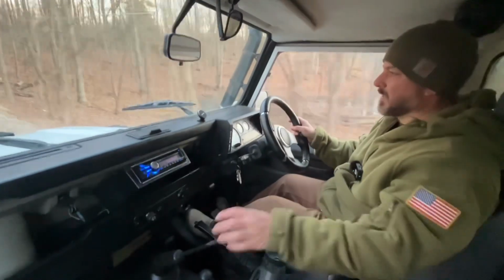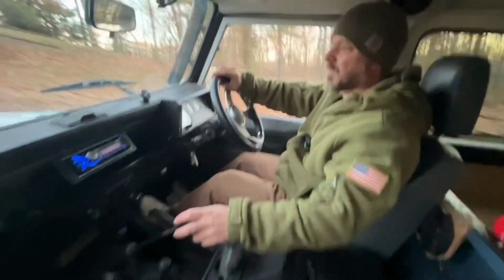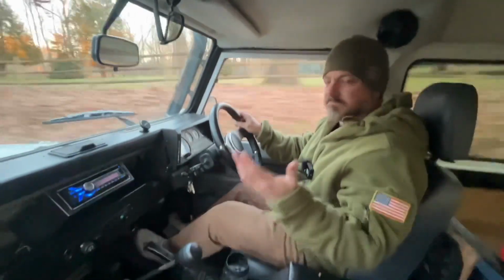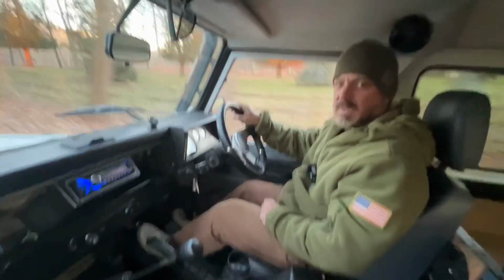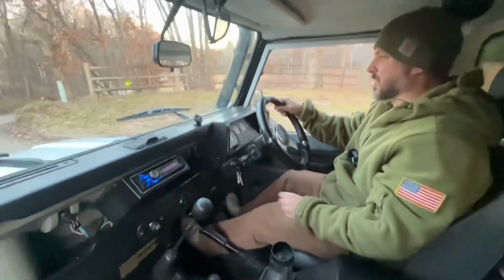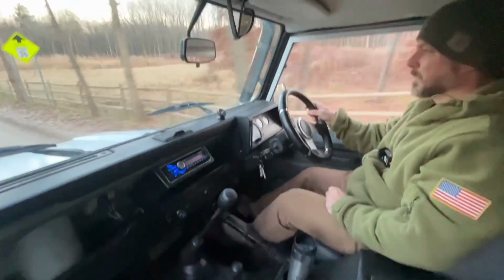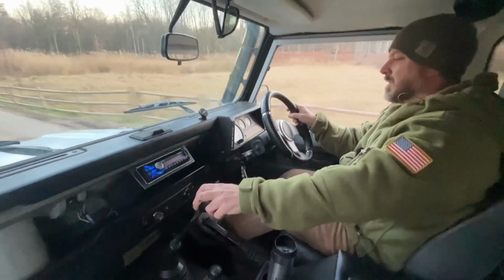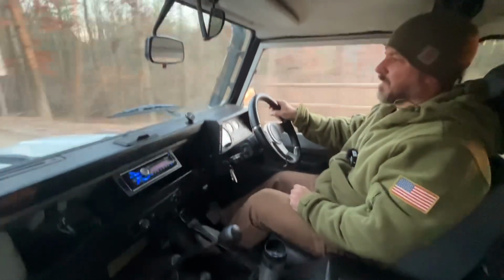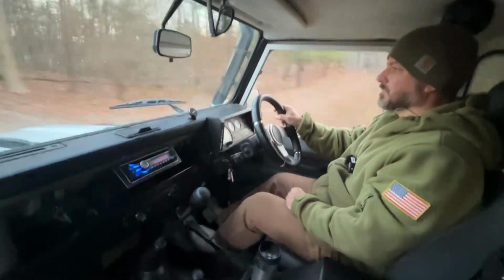So we're in fourth gear right now, going uphill. We don't need to downshift. Plenty of torque in the 300 TDI. We're just going about 30 miles an hour in fourth gear. No struggling at all. So we will downshift now and accelerate. There's 40 miles an hour. Fourth gear at 45. And fifth gear at 50.